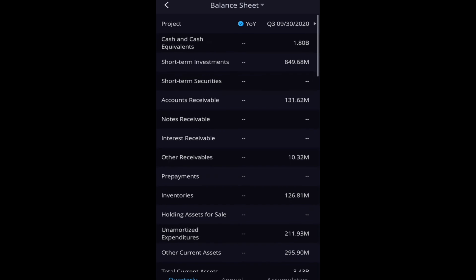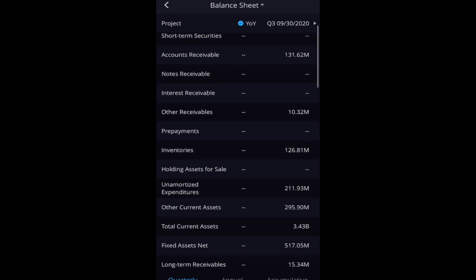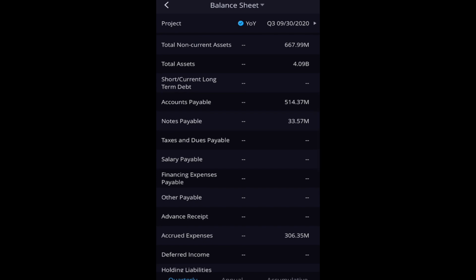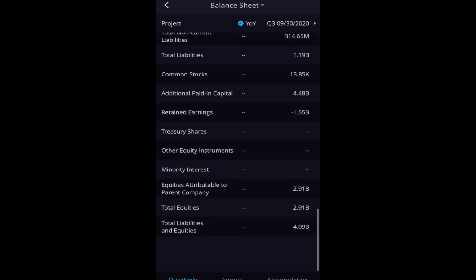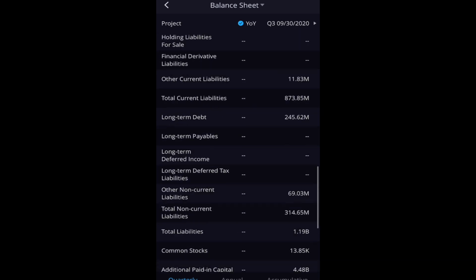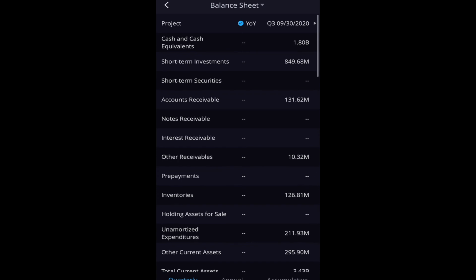It looks really good. They have 1.8 in cash and cash equivalents, which is really nice. And they also have total assets of 4 billion, and their total liabilities is only 1.1 billion. So their total liabilities, they can cover with their cash and cash equivalents alone. They can pay their total liabilities off if anything happens. They have enough cash and cash equivalents to get them through hard times.